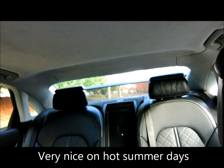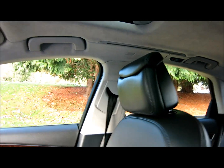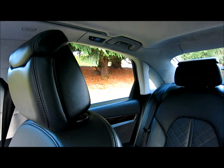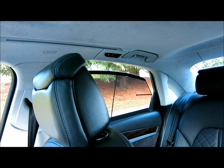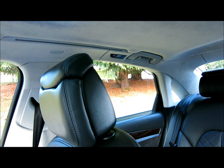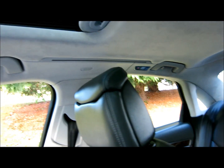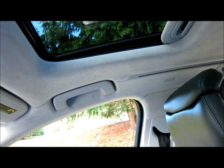Here's the sunshades. So if you push this, the back sunshade goes up. That's nice to keep the kiddies safe, keep them from getting a sunburn. And then it also has them on the sides, and you use the button for the window, and that puts them up on the sides. So from the driver's compartment, you can control all these things, which is very unusual on a car like that. Usually you'd have to go back and manually raise and lower them.